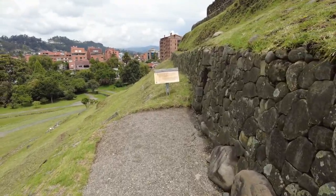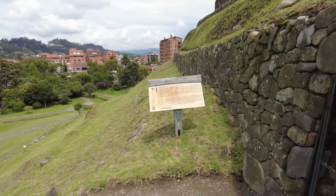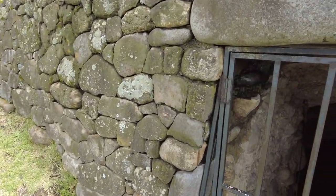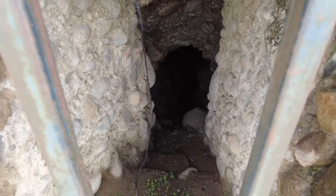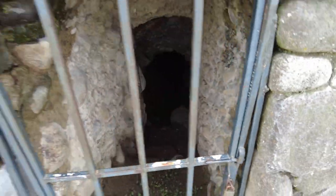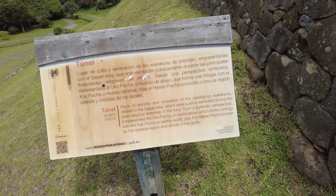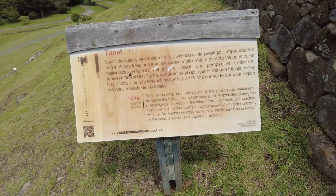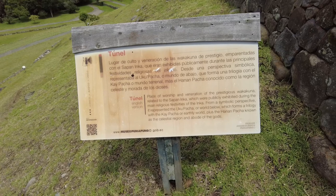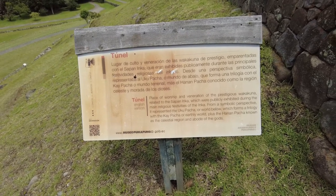What does our sign say here? It's a tunnel. Ooh. Look at this. Which is locked off. We can't go in there. But, place of worship and veneration of the prestigious Huacacuna, related to the Sapan Inca, which were publicly exhibited during the main religious festivities of the Inca.